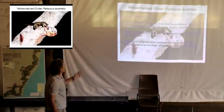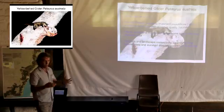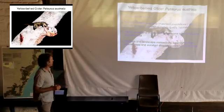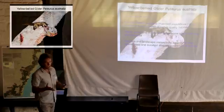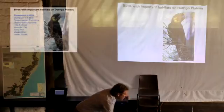So yeah, Dorrigo supports important population. The populations of yellow bellies are often a good indicator of quality habitat, very good habitat. Again, their conservation is dependent on connections and habitat. We'll move along a bit more here.